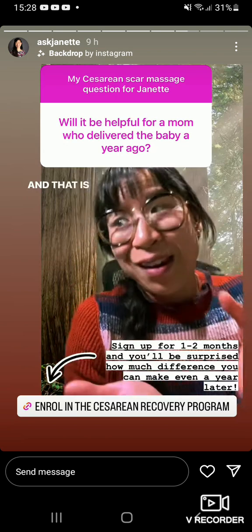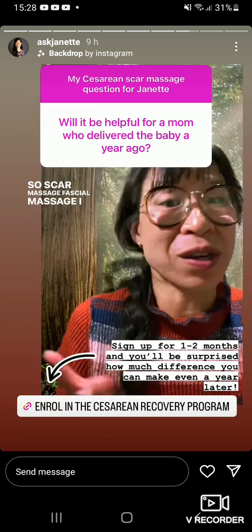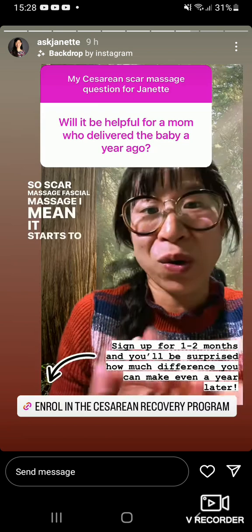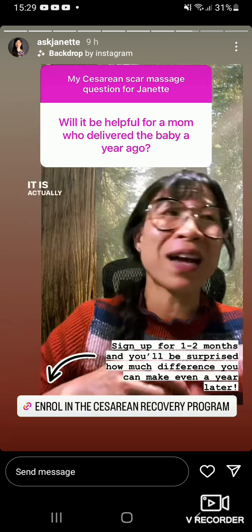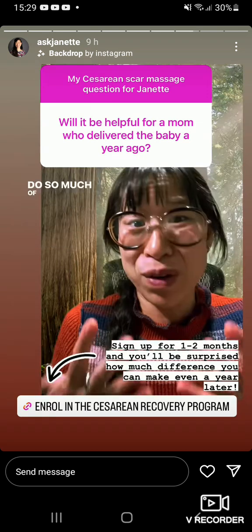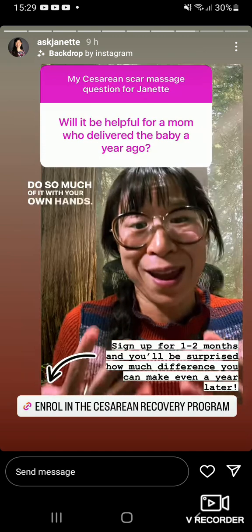So scar massage, fascia massage, it starts to overlap the more advanced techniques that you do. Please don't wait. It is actually more simple than you think it is, and you can do so much of it with your own hands. Combine that with the right exercises, and you can really make a difference in your pain, in your weakness, in that C-section shelf appearance, and any scar appearance that you're looking to improve.